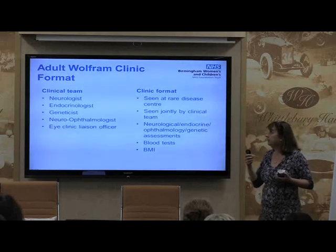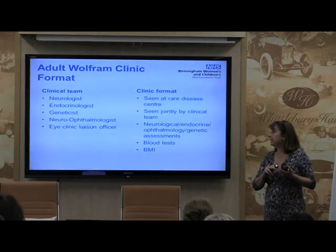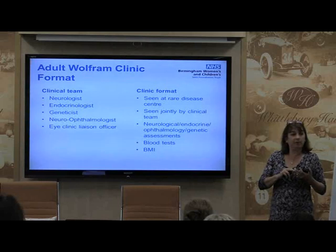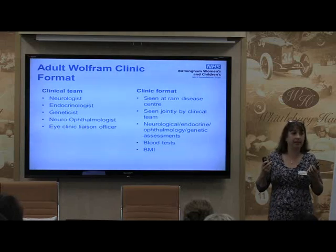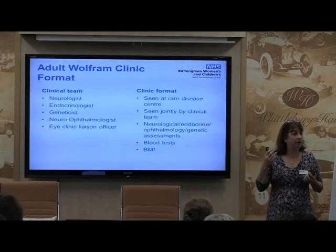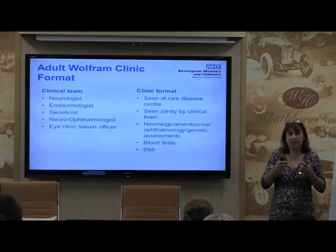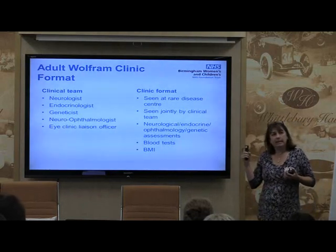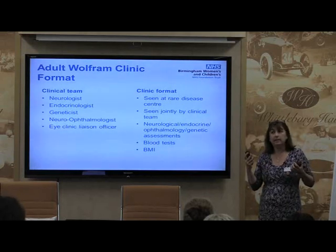The team for the adult services is currently led by the neurologist. There's an endocrinologist, myself as the geneticist, a neuro-ophthalmologist, and we also have Talia, who's what's called an eye liaison. She's really, really good and helpful for making sure you've got the benefits and services that you are entitled to, and I think that's a real asset to the service. We're seen at the Rare Disease Centre at the Queen Elizabeth Hospital, which is a really nice facility.